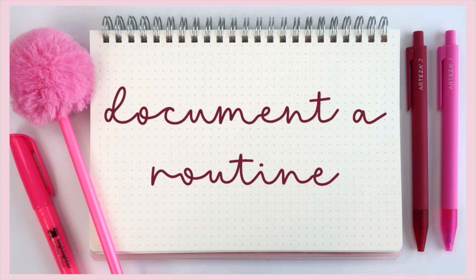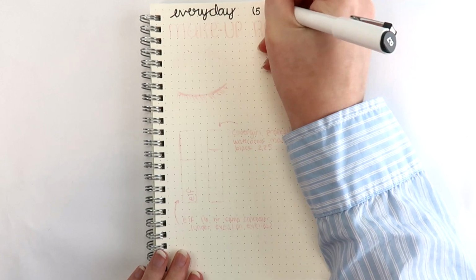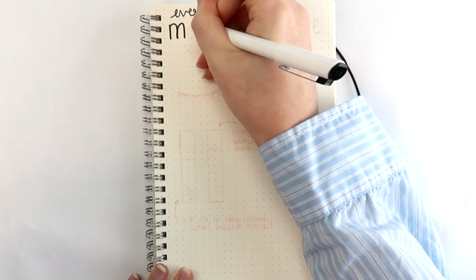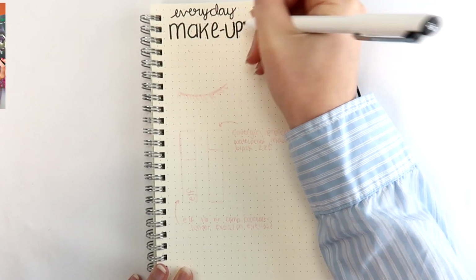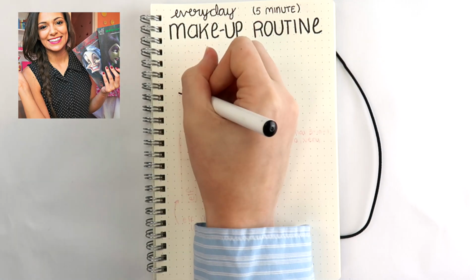The first idea is to document a routine. I chose to write about my current makeup routine. Now, I am definitely not a beauty guru. I actually kind of suck at makeup. You'd think with how many Bethany Mota videos I watched in 6th grade that I'd be a little less incompetent, but no.